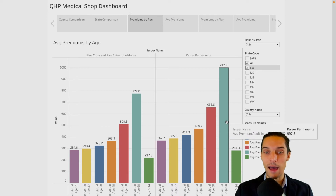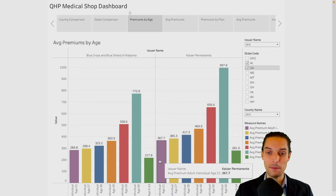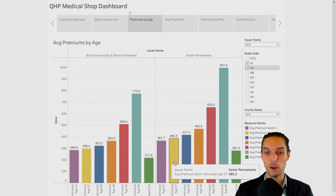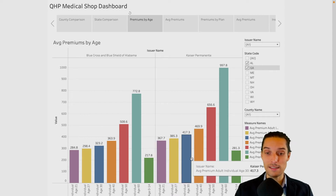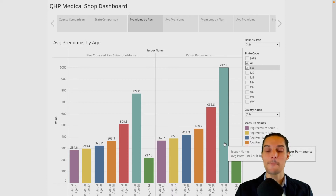And so I hear on the internet or in different places, why has my healthcare premium gone up? And the most likely reason is because you're getting older. I mean, that's the same case for me. You don't see much of a difference in step up between age 21 or 27, or 27 to 30. But when you get between 50 and 60 plus, that's where it matters a lot.